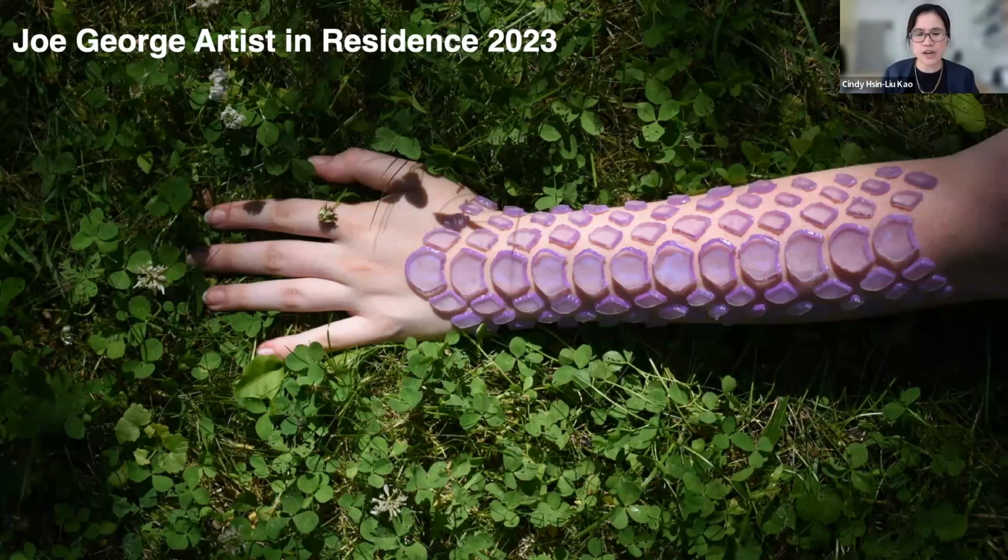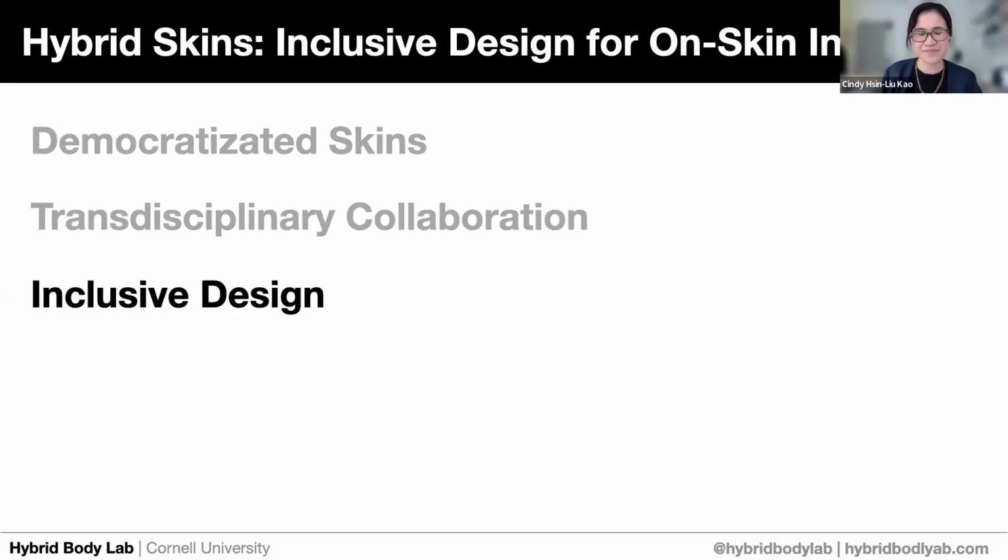And so through these projects, I think it is also an experiment for us to understand how to engage these on-body design experts with STEM, and what are some structures that we can develop to support this. And it has been a really interesting and fruitful experience for my lab to really think outside the box.